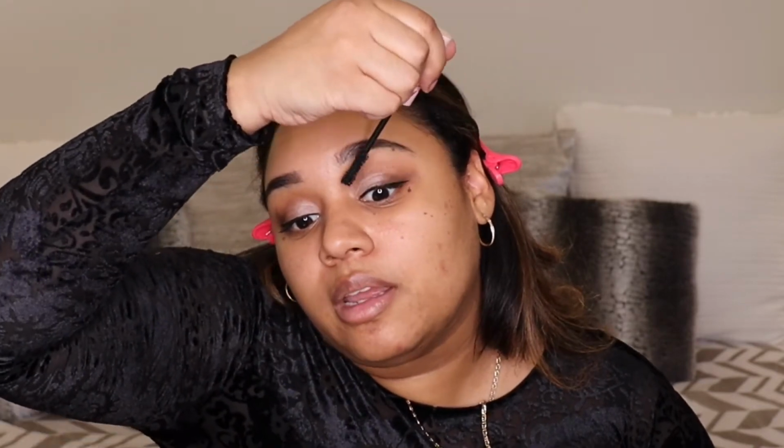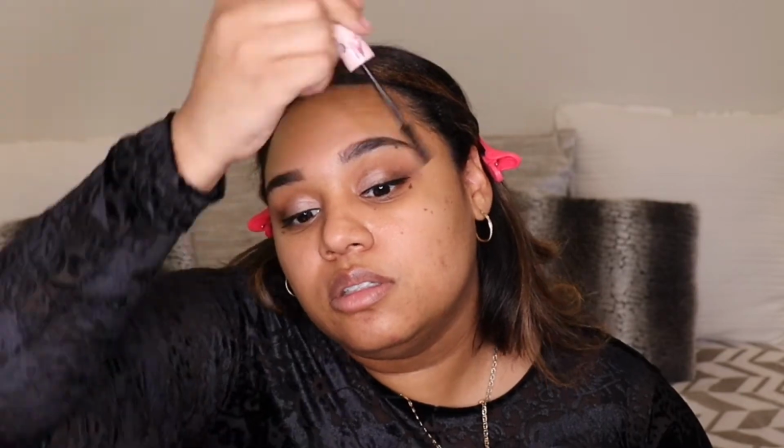But you can always get the same effects from a drugstore mascara. My favorite being Essence Lash Princess, the volumizing one. It has that mint green color on it. Volumizing and lengthening, I think it's called.